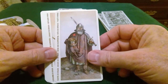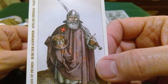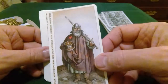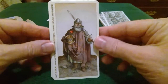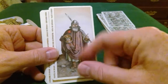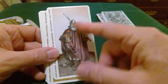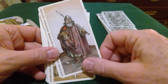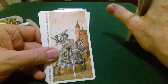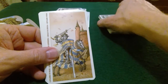Wow. Is that the name? Well, looks like an old guy. Well, you don't see pages that old very often. So, an old soul. The page of pentacles to me is always like someone learning, a student, but learning practical stuff. Could be learning how to grow plants, or learning about animals, or learning about nature.